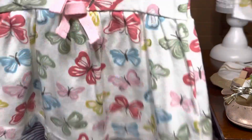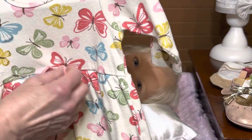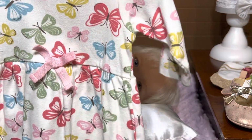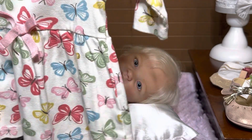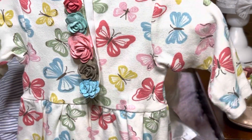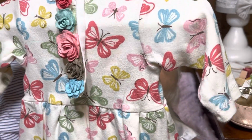We have a cute little butterfly dress, and my bow has been smushed. It's got a little pink bow in the middle at the waist. It has long sleeves with a cream background with a bunch of different colored butterflies in pink and blue and green and goldish yellow. It's a very odd color. I had a very hard time trying to find socks to match. And then this is the little headband. It's got teal, brown, blue, pink, rose colored roses on a little stretchy band.